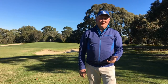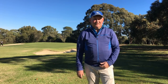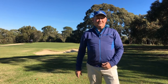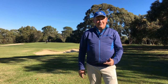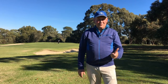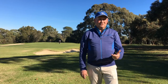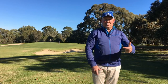I see so many people thinking, oh, it's 150 meters, that's my 6-iron. And they're right. When they absolutely hit that 6-iron their absolute best, it's 150 meters or 165 yards. However, they only do that 1, 2, 3 times out of 10. The rest of the time, they're hitting it a lot less than that. So I see so many golfers wasting shots because they just don't hit the right club. They're worried that, oh, if I hit this club, it's going to go over the back of the green.